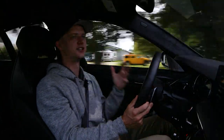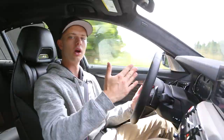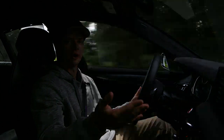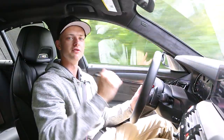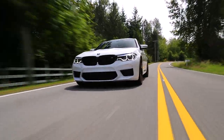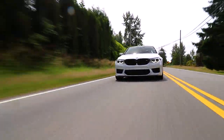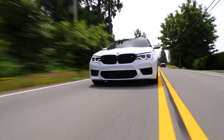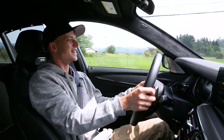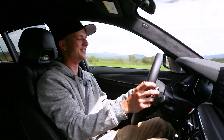It's not often I get to drive an M car, and in fact, I've only driven the newer, more modern M5s before. So I've driven a manual transmission V10 M5. I drove an F10 M5 that was slightly modified and tuned, had a bunch of power. And then this, finally, the F90 M5. Okay, so this is a 2018 model, the first year of the F90 M5.